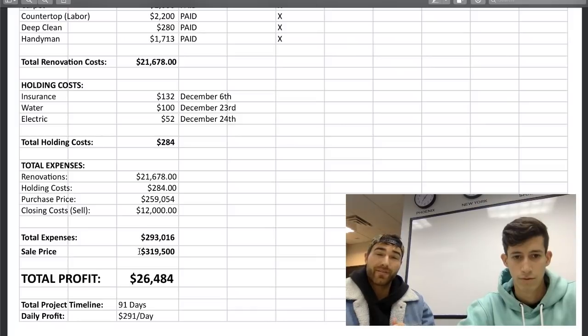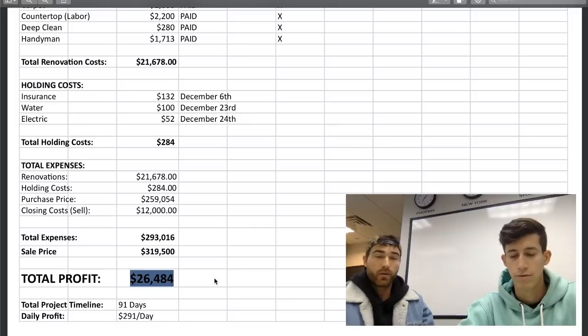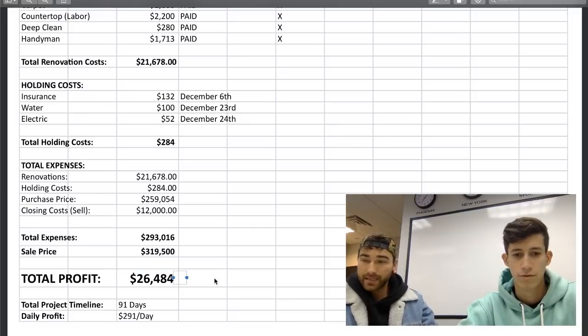and we ended up listing it for $315,000. And within 12 hours after listing it, we got an over ask offer of $319,500, making our total profit $26,484 on this property. Like I said, it's not anything crazy.